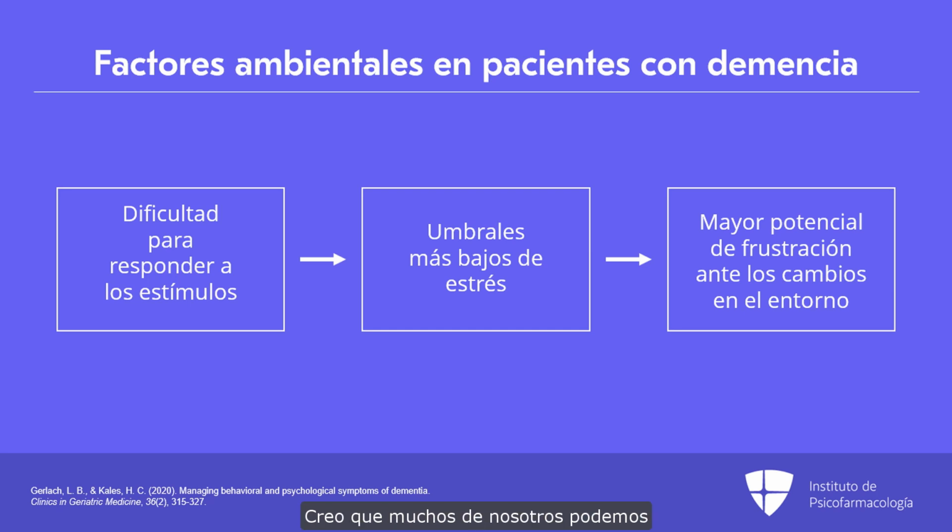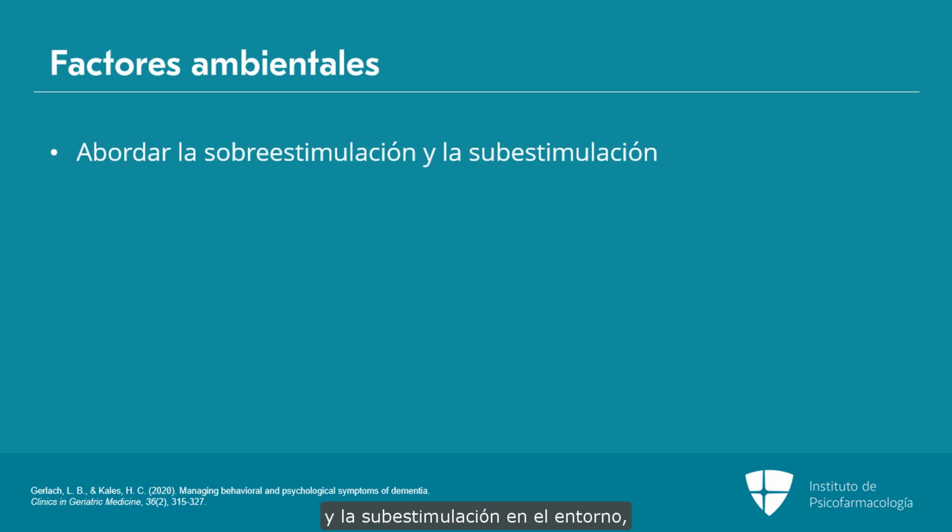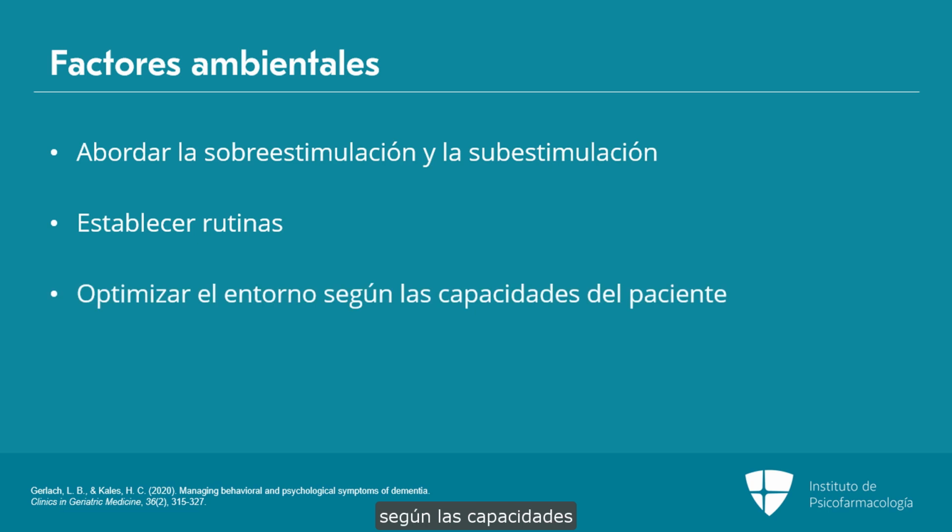And I think a lot of us can think about clinical situations where a patient who has dementia is admitted to the hospital. This is a very disorienting environment for them, and we see an amplification of these behaviors. Or a patient is moved from their home to a nursing facility. Sometimes you can see an increase in behaviors with this change in environment. Lastly, environmental factors can include addressing both over and under stimulation in the environment, establishing routines, and optimizing the environment to the capabilities of the person with dementia.